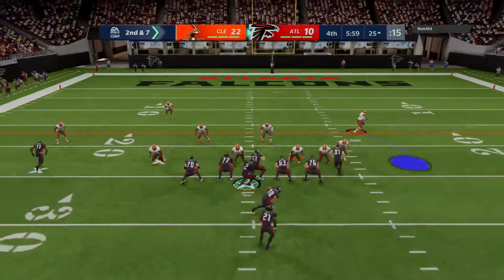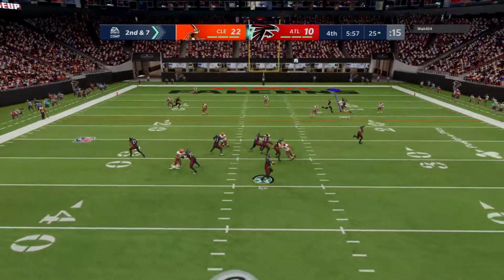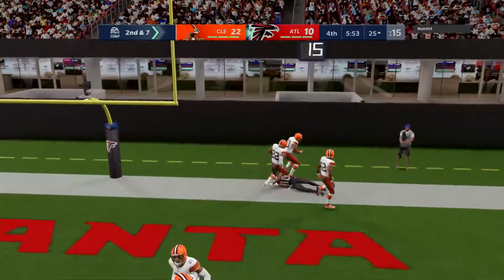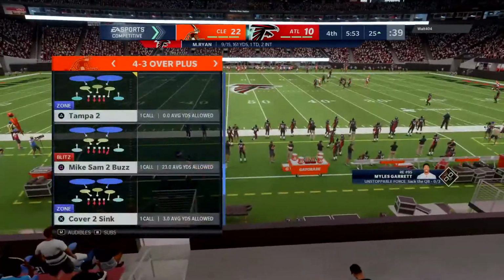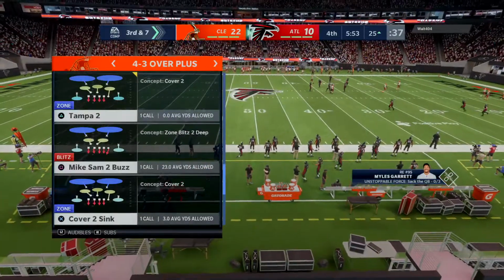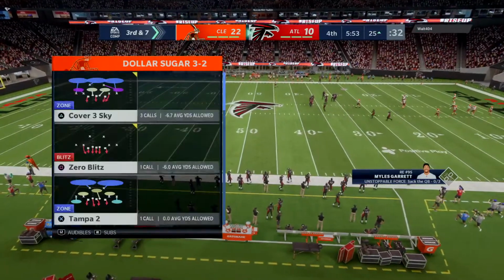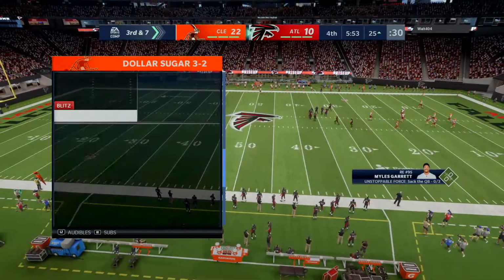2nd and 7 at the Browns. Ryan. He's going to let it go deep for the end zone. And this is intercepted, but they'll say out of bounds. So very close to a turnover there in the end zone. Back of the end zone. Could he get his feet down? No, it's incomplete.